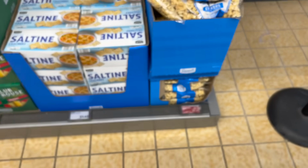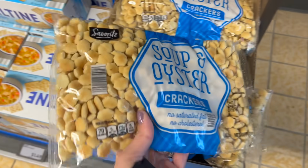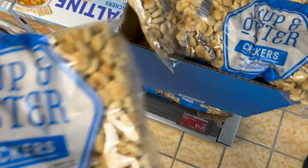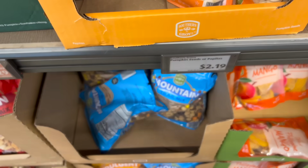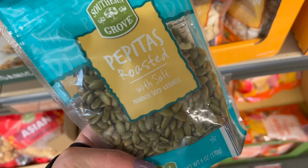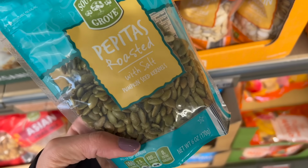Let's get in. My husband wants to make Chex Mix, and he loves to add these. They're only $1.25. I had to dig a bit in the back, but I found them. $2.19 for pepitas. I love these just to eat by the handful or on a salad.